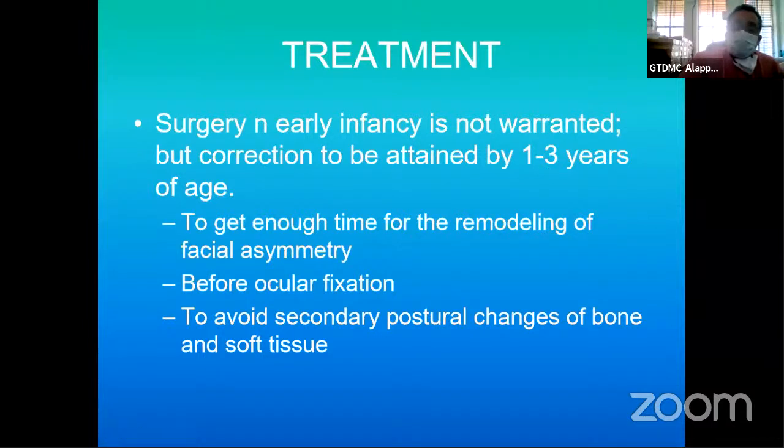And the second thing is, you have to get it done before the ocular fixation in the brain. Because of binocular vision fixation, if that doesn't happen, even if you get the correction, in order to have a better view, the patient will have to assume the position in which the ocular fixation has occurred. So you have to get it done before the ocular fixation as well. Then after 3 years, there will be secondary postural changes of the bone as well as the soft tissues, which will make your job much more difficult. So that is the timing.